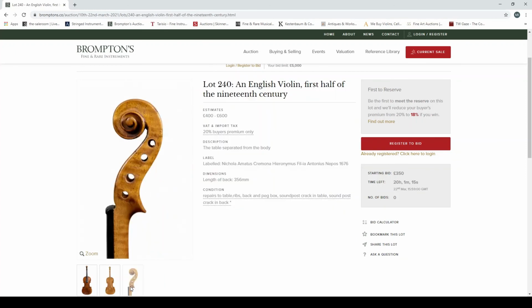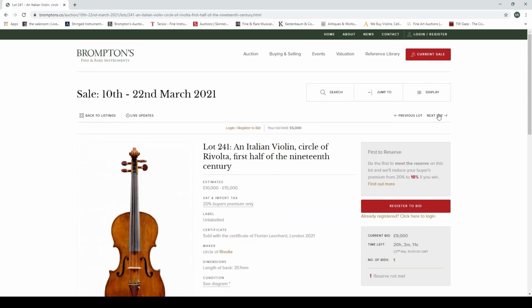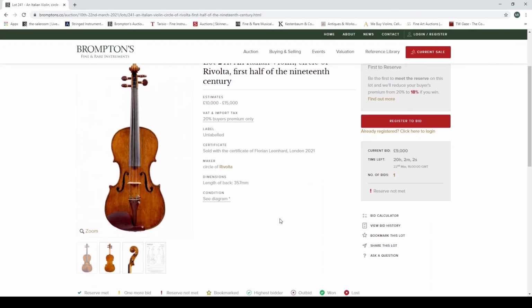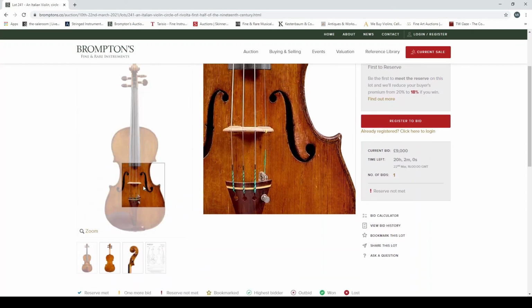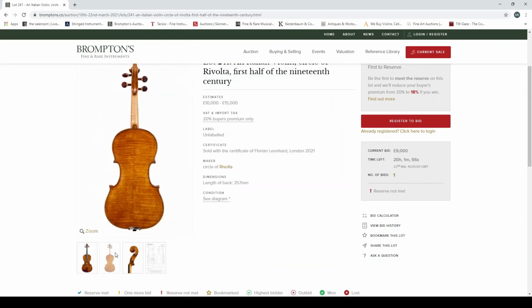Interesting. Yeah, so a lot of work on that, a lot of restoration. An Italian violin, Circle of Rivolta, first half of the 19th century. One bid on that of 9. Sold with certificate of Florian Leonhard, London, 2021. Well, very recent.